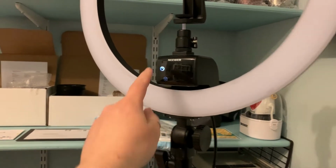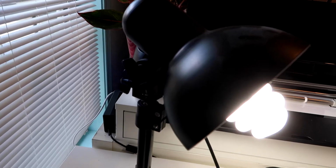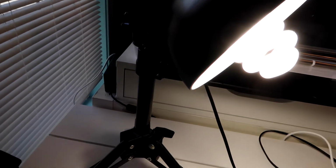I also have my filming lights. I absolutely love the filming lights because when I'm doing videos like this, I can get more light in the room where it's typically usually pretty dark. So I have my ring light in one corner, I have a desk light in another corner, and I have a third desk light, which is actually at my husband's station, and that's what he is using.